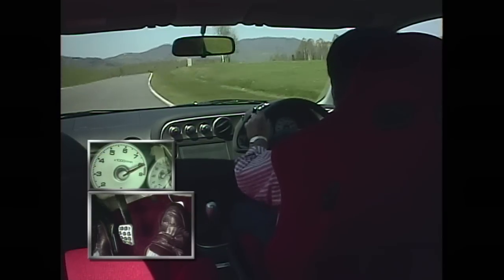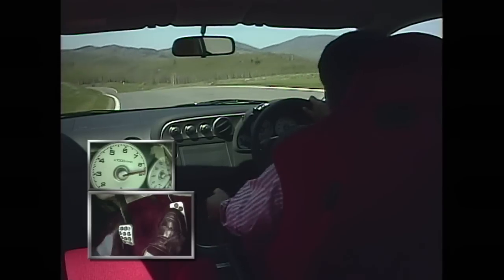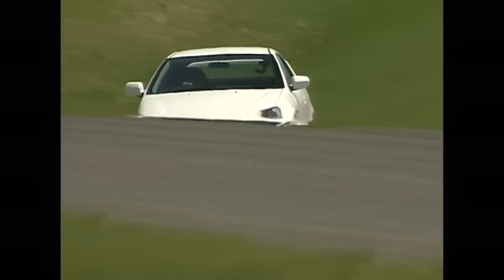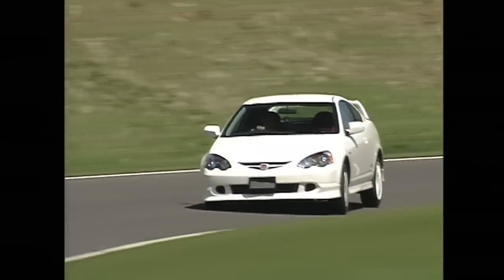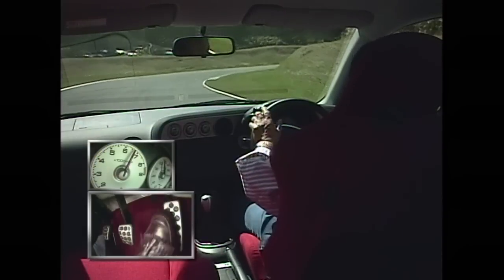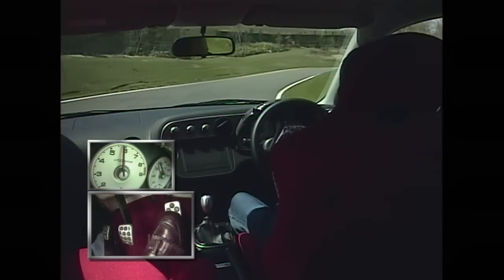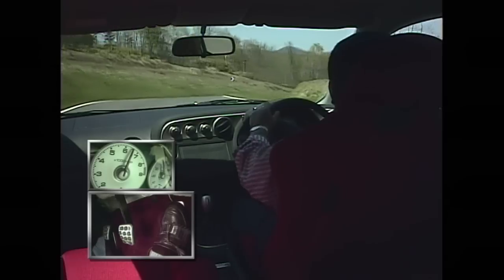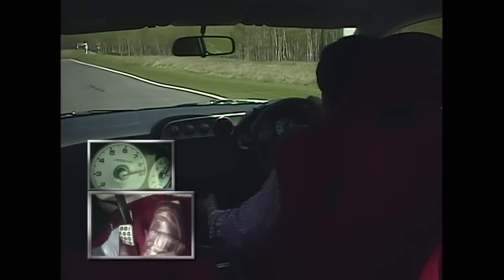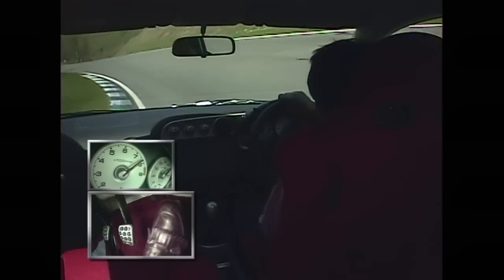This is way faster than the old model. I'm gonna go for it.